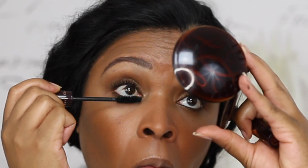But this is one of the few mascaras that I can put on my lower lash line. And it builds on top of itself really, really well. So you can put 3, 4, 5 coats, and oh my gosh, it just gets better and better. I'm just gonna go for maybe 1 more coat today. Man, this mascara is everything. I will give you a close-up.